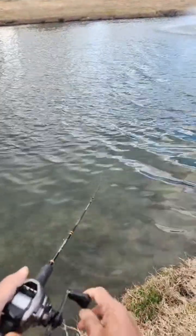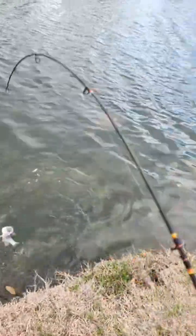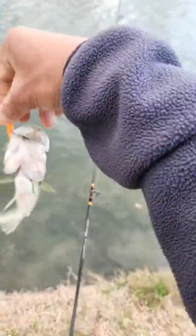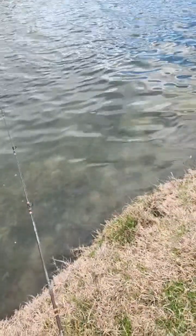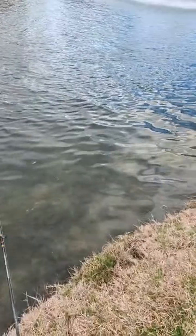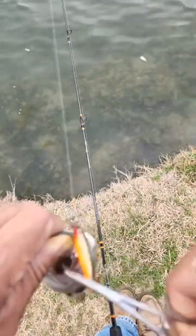Yeah, I think this morning would have been, oh, there he goes. Little guy. This morning probably would have been much better. But it's okay. Got two now. Nice. Very nice. Funsies. Okay. All right. And I'm BFSing on a Rapala X-Rap. Let me get my forceps. Bear with me. I gotta grab it from here and pop it off. All right, there we go.